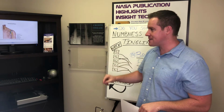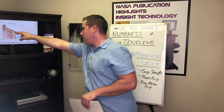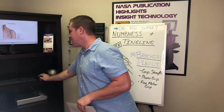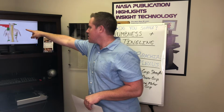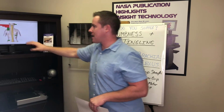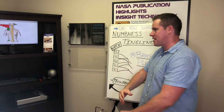And I want to show you the last thing over here on the screen. That's an image of how the nerves from the base of the neck come down to the arm. And I want to show you the assessment technology that we use. This would be an example right here. You can see that the red at the middle and lower part of the neck there, that's severe nerve interference, severe pressure on these nerves that we just spoke about going right down there.